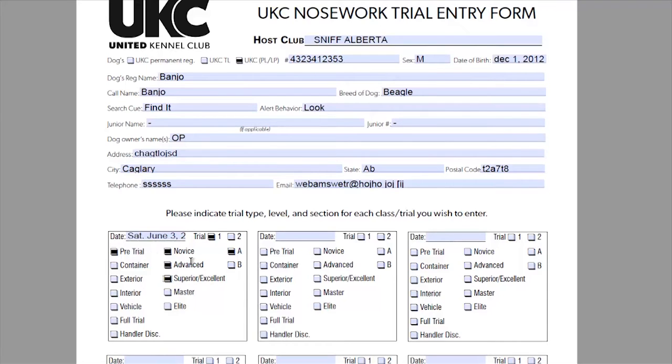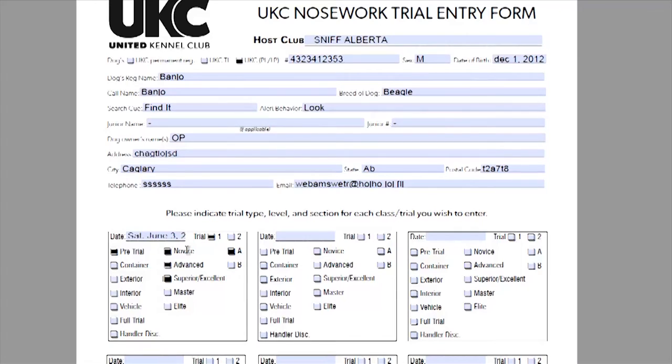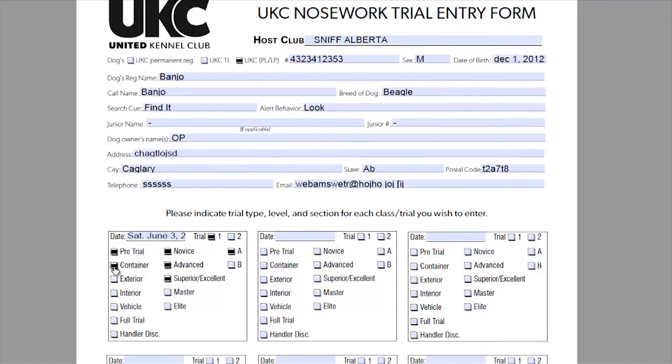Now, the levels are what you need the different boxes for. So if Olivia then said she's going to enter container on the same box, the show secretary wouldn't know if she means novice container on Birch or advanced container on anise. So she needs a second box.